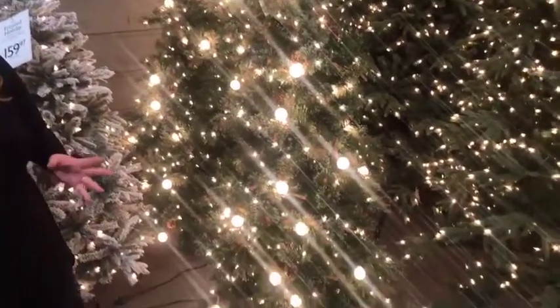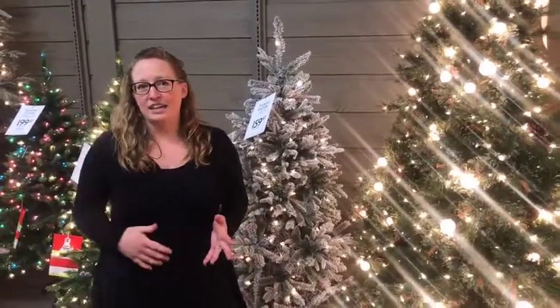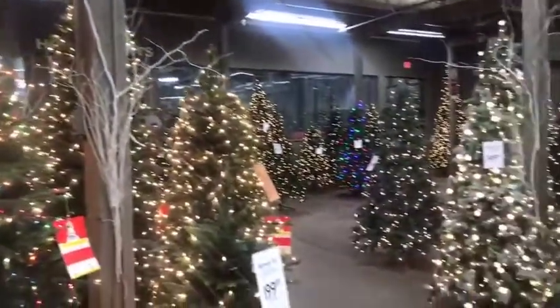Now we have a very large selection of trees. We have over 200 artificial Christmas trees that range in size from a 4-foot all the way up to a 12-foot tree. We also have LED light trees, unlit trees, and incandescent lights for whatever type of style lights that you would like to have.